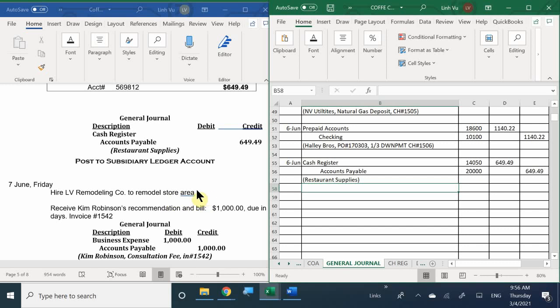So, do we need to journalize this transaction? No. No. All we did was hire them. We don't know if they completed the job. We don't know when it's scheduled to be completed. We just don't know. Okay? There's no estimated amount that we were given. All we did was hire them, and that's it. Okay? So then, what has happened next?